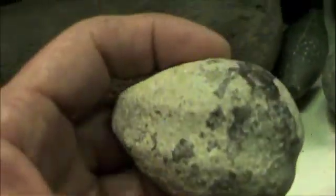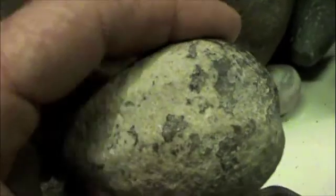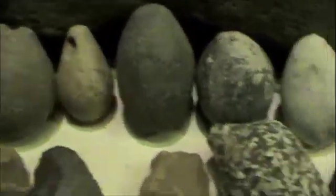That one's made out of quartz. You can really see it there. It's my favorite one. I've shown a couple of these before. That groove's really pronounced on that one. Yeah, like I said, half a dozen of them in there.